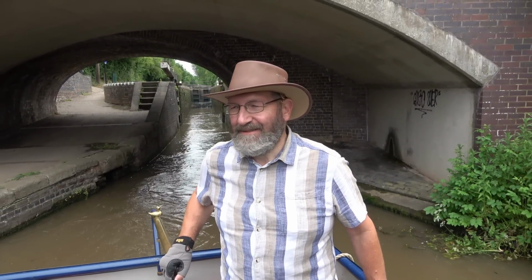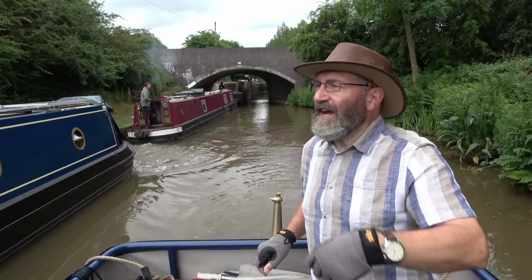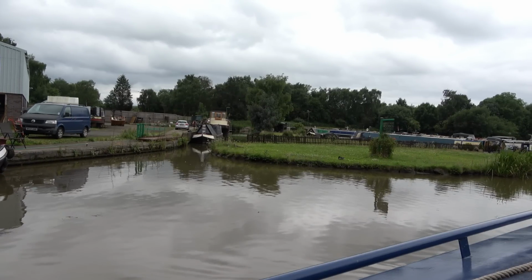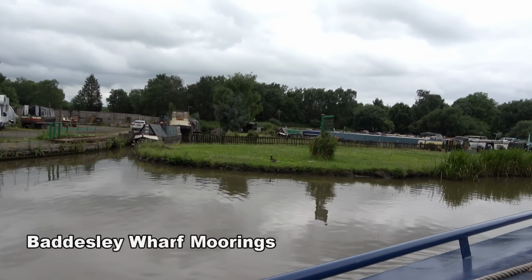Many thanks for your help. Cheers. Did the boat go down when you came out? There's another one coming up. Oh, is there? Thanks. This is Baddesley Wharf moorings.